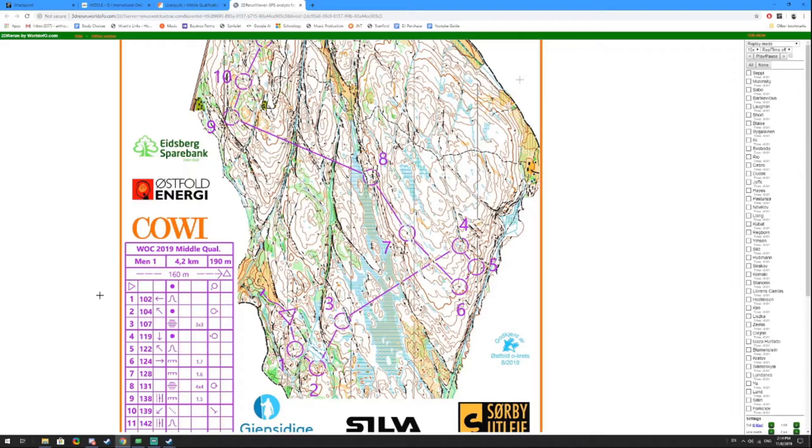Hi guys, so today I wanted to take a look at the WOC 2019 middle qualifier because I thought it was a really interesting course when I looked at it during the time that WOC was happening, and I haven't got a chance to really analyze any of the WOC races yet. So yeah, let's take a look.